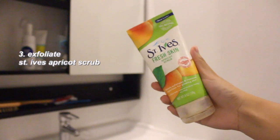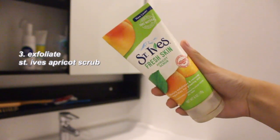And then afterwards, I use this St. Ives Fresh Skin Apricot Scrub. And I don't use this every day. I just use this 3 times a week since medyo grainy yung consistency ng scrub and I don't exfoliate my skin every single day, guys. Don't do that to your skin. It will damage your skin. But sometimes, like 3 times a week, it's good to exfoliate your skin.